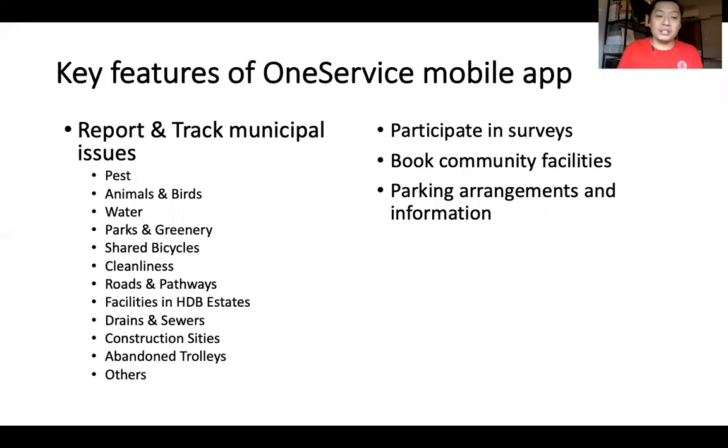Now, apart from this feature, there are other features of the app as well. Another feature that is quite popular is that this app allows residents to participate in surveys. Surveys on improvements to your estate, surveys on how to make improvements to cleanliness.